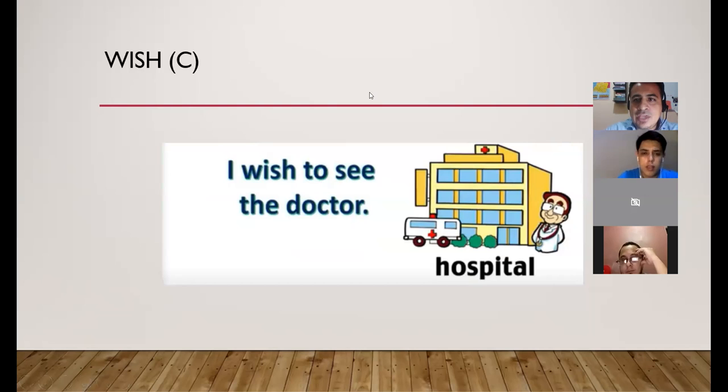Okay? De hecho, aquí tengo la combinación de un infinitive. Verb, to, verb. Esa es la combinación de un infinitive. Eso no lo han visto todavía. But you can use it to talk about things that I want. I wish to see the doctor. Okay. Questions? Preguntas?